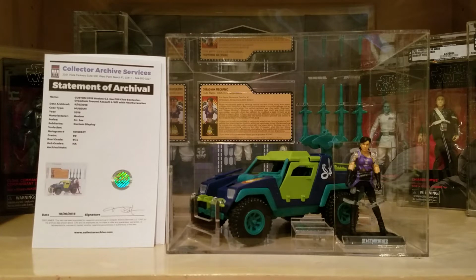But this is my third one. And it's pretty epic. This is the 2018 figure subscription service Heartwrencher, Dreadnok Heartwrencher. She's the mechanic for the Dreadnoks, which is kind of a band of misfits that Cobra hired as mercenaries in a lot of different adventures, both in the cartoon and in the comic.